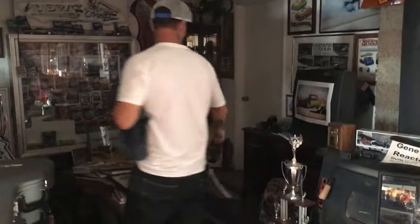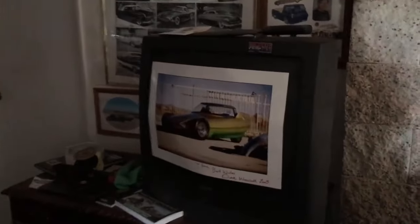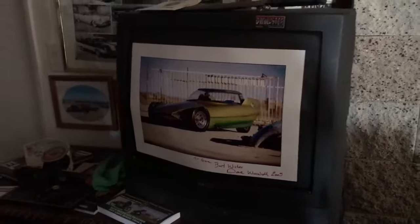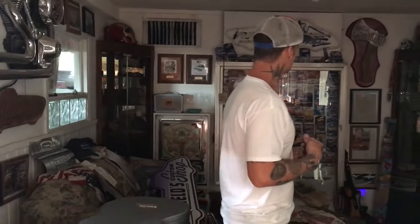Look at this car here, the reactor. That was just at, where was that, baby? Pebble Beach? Okay. Elegance? It was out there? Yeah. Gene is one of my heroes. Cheers.